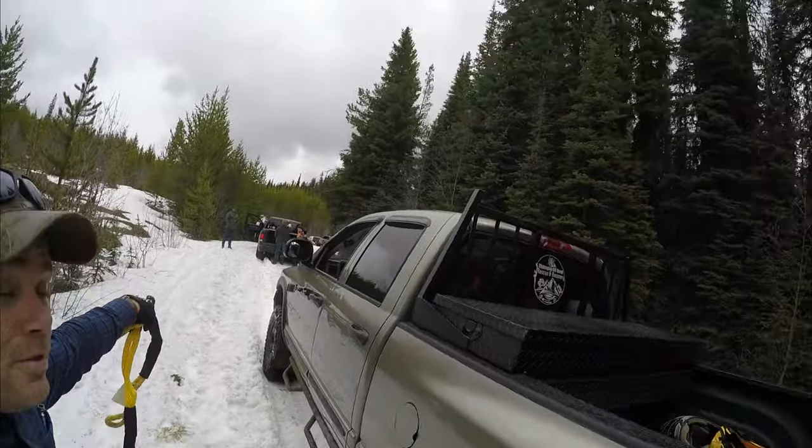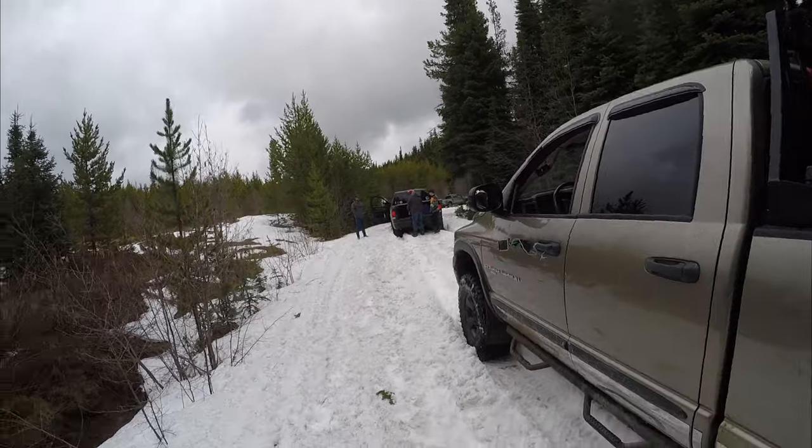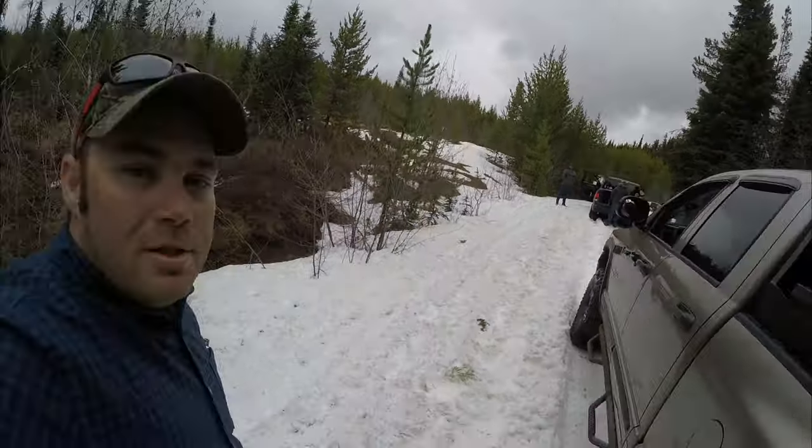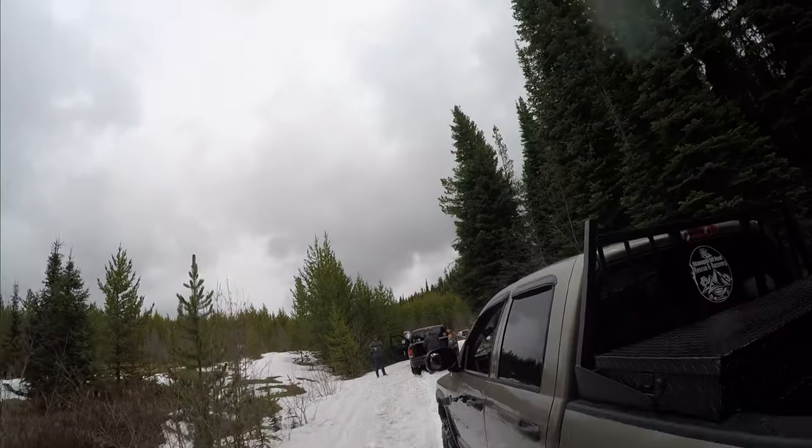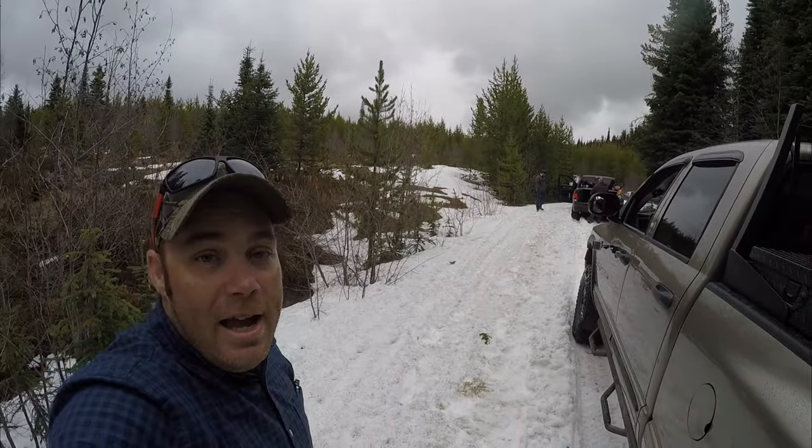All right guys, first victim of the day. Stuck Dodge. He buried it. Broke traction, went through. We're going to give him a yank. We'll get him out, take 5 seconds. Toyota had to be winched out.